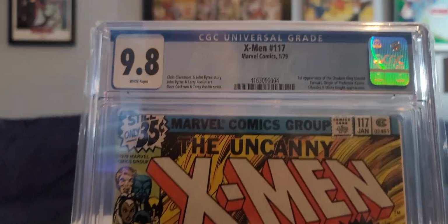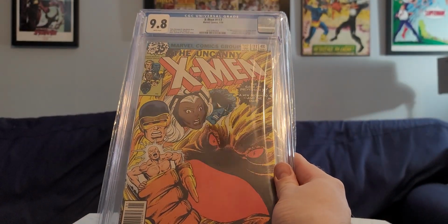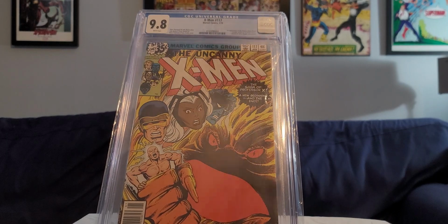I have a beautiful White Pages, graded 9.8, X-Men 117. First appearance of the Shadow King and Professor Xavier's origin story. Written by Chris Claremont, drawn by John Byrne, covers by Dave Cockrum.